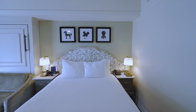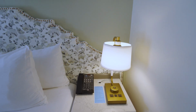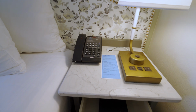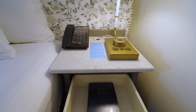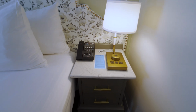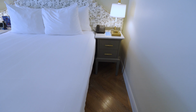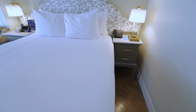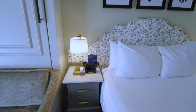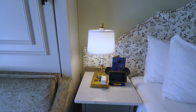On each side of the bed is a nightstand, and those are a good size nightstand. You have on this one a phone, and you have a lamp. Nice size drawers. Oh, there's the Bible. And that's great for keeping your items out of the way, stored into their little drawers. Has USB ports on that lamp base as well as outlets. And on this side, not only do we have a lamp with the same thing as the other, but we have a Hey Disney. So hey Disney, hello friend.